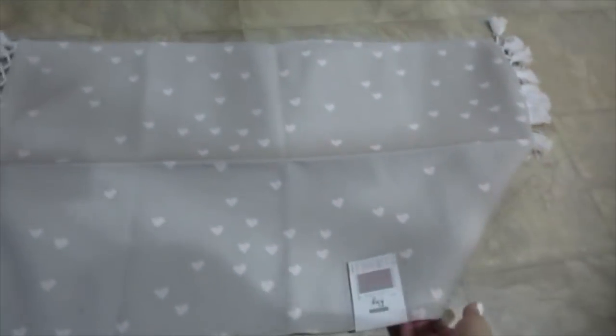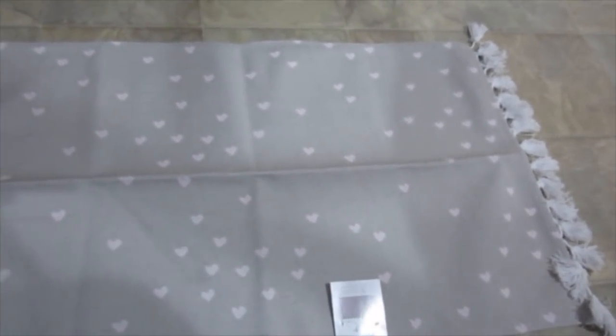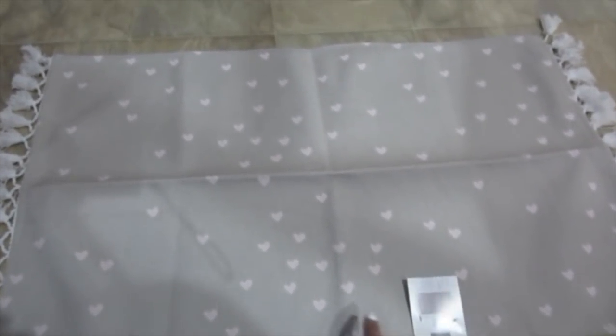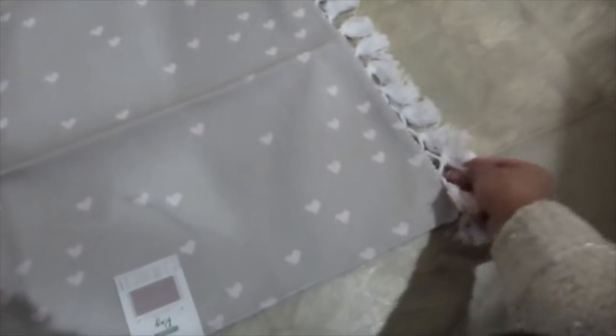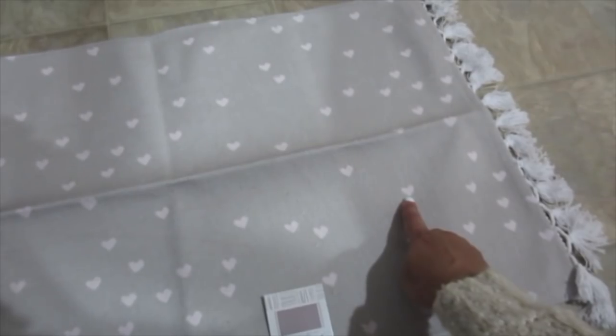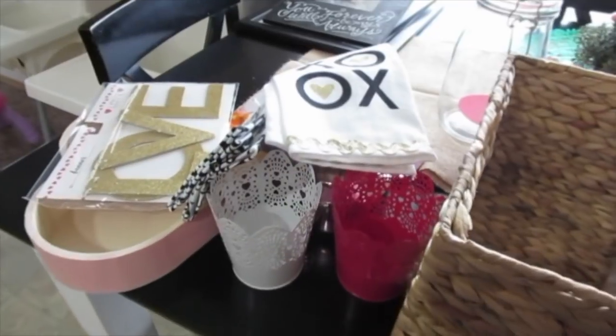This right here, I thought it was a table runner when I first saw it. But it's a really cute rug. It's pretty big. It was $5 in the Target dollar spot. It's gray with fringe here and then some super light pink, baby pink little heart accents on it. So cute. So yeah, I thought it was a runner, but I think I'm gonna put that in front of my stove. So that is my little haul. That's what we're gonna be decorating with today.